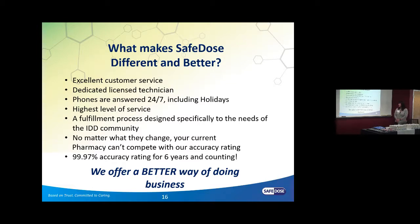And then with our accuracy rating of 99.797, I don't know of anyone else in the business. We've never heard of anyone with that accuracy number, so we'd love to know. With that, we take it extremely seriously. That means less paperwork for you, less concerns, and more safety for your clients.